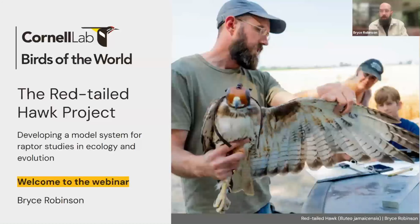And you can also consider that each of these institutions is essentially a touch point for anybody outside of the working group that wants to understand anything about the working group. So it's a strong base network for a broader network of people interested in the red-tailed hawk.